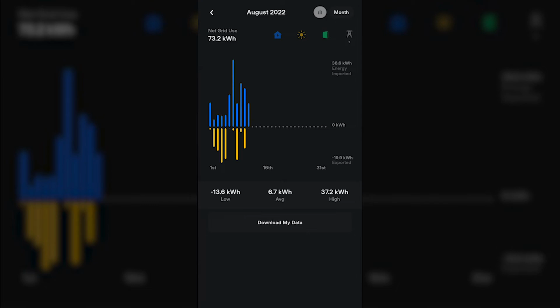Now, the net grid use, I'll stay here for a second. This is a great feature. You can see how much you've exported to the grid and how much you've pulled in from the grid. So between the excess solar that's been generated and the amount that we've put back in and the amount we pulled out, on the electric bill, when they send it to us, right now, as of right now, we've only used 73 kilowatts.